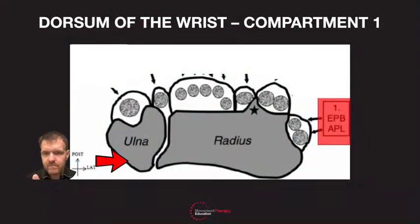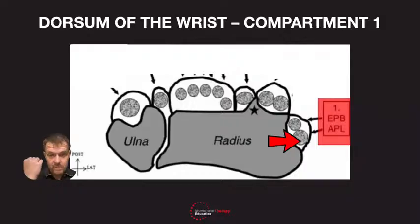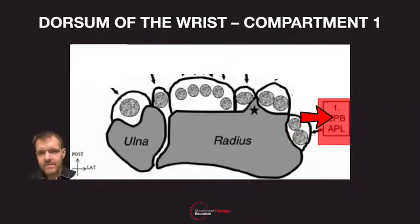Okay, now this ties up these compartments here a little bit, so that you can make sense of them. We're on the extensor side again, so this part of the wrist, and the first compartment, the one nearest the thumb, involves two thumb muscles. So we've got an L and a B. Remember, longus and brevis. This is what I nearly said a little while ago, but I wanted to show you this picture for it to all make sense.